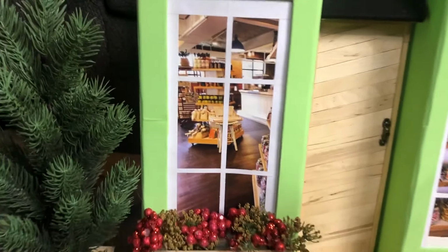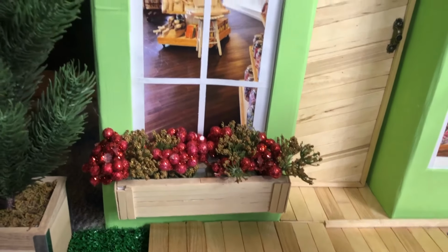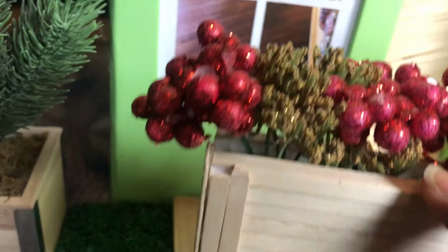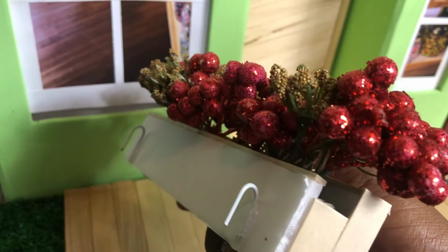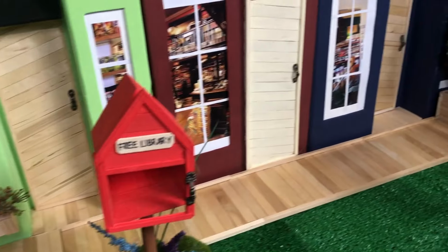Now this one, I made a little window box, and I was supposed to do it for all of the stores, but this one needed it really bad because I cut the picture that was supposed to go in the window a little too short. So I hid it with this box. It is removable, and I can replace the flowers on the inside depending on the season. And as you can tell, I have not replaced these since Christmas. But see, picture too short. Solution, create a box that has some cut paper clips. My brain went blank. And then that way I can hang it in the window to cover up my mistakes.